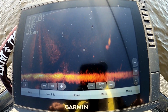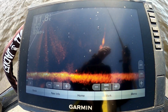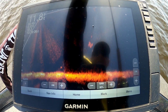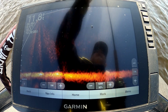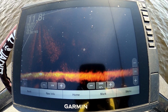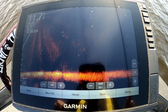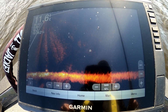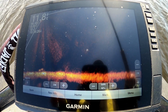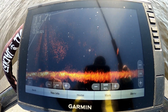Oh, there's a couple right there. I'm going to run up on them too fast, I think. Oh, he's off the screen already. Oh, got interest. I'm chasing it, and I chased it a little ways. I was moving too fast when I came across those. See if we can relocate them. Yeah, I'm going away from us.